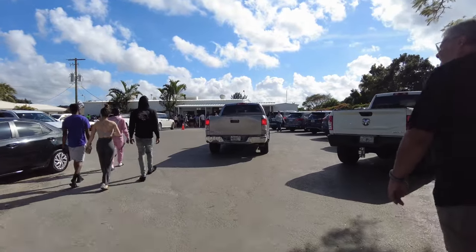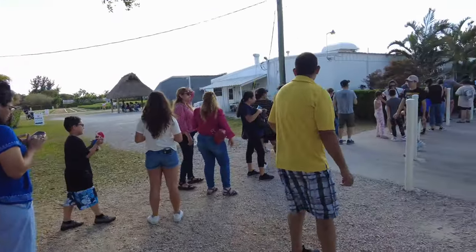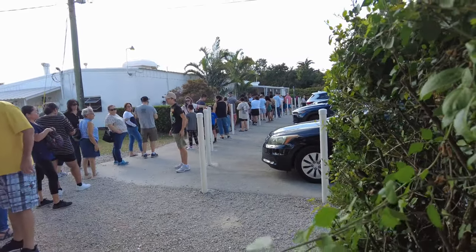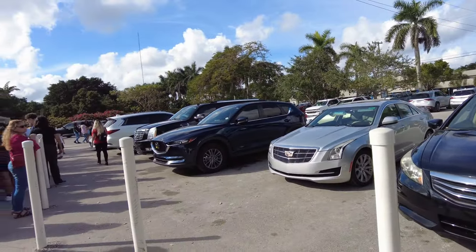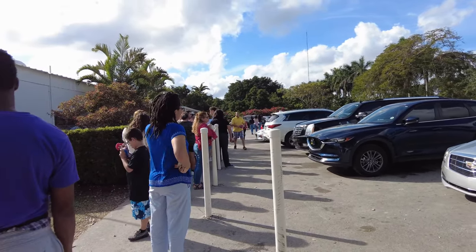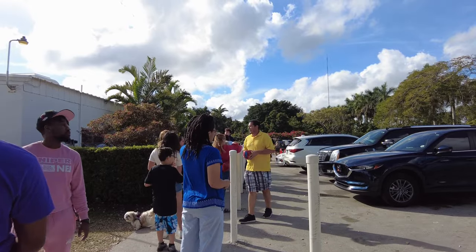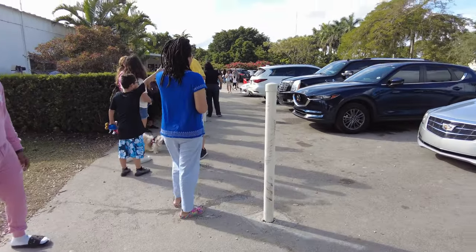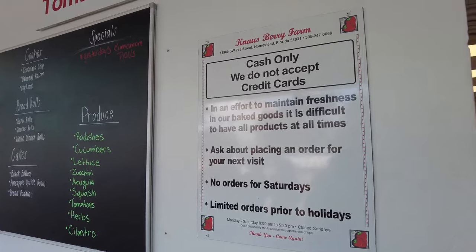Is that the line to get in for the bakery? Now, look at the line. It goes all the way back there, all the way up there to the door. They just come out with these boxes full of, must be sticky buns, and cinnamon rolls. And there is some fruit and strawberries. Well, I seen strawberries as a fruit. Cash only.